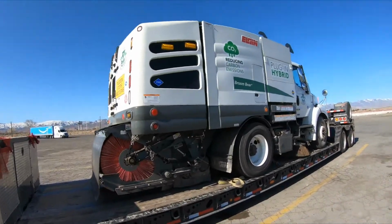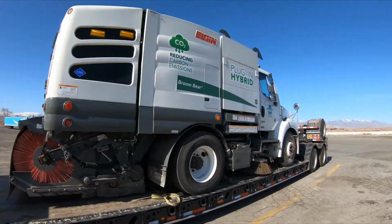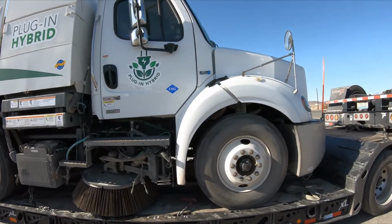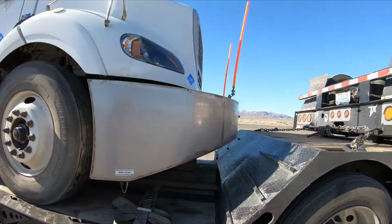I got another video we're gonna go ahead and make today. We're hauling something that we don't ever haul. It's something new to me. It's one of two in the United States, apparently, from the guys that I picked it up at. But this is a street sweeper. And what it is, it's battery powered for the sweepers, is the way they explained it. And then it runs off of CNG to power the motor. But this one was pretty tricky. As you can see, it's got a low bumper on it and everything else we had to keep from hitting.